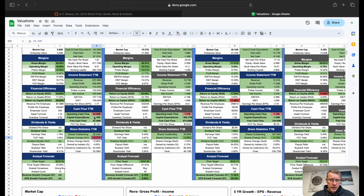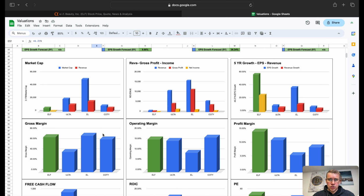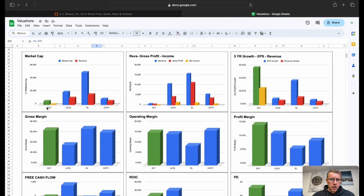We have two red flags on ELF. We have operating cash flow is more than net income, which is not true, so it's not a red flag, so we're good right there. Share change year over year, we did see a pretty big change in share count, so hopefully they can control that and reduce that. Market cap, we have EL as the leader in market cap and revenue compared to everybody else. Revenues, gross profit, and income, same thing, except for income here. Ulta has the highest net income across the board.